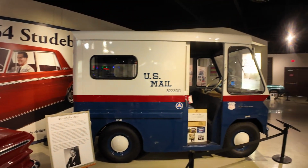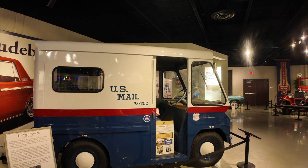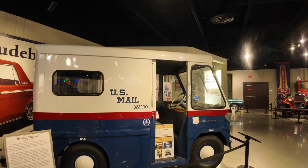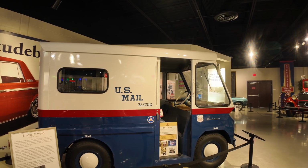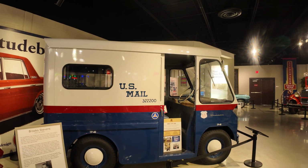U.S. mail trucks. I had an old mail truck as a teenager because I bought it because it was cheap, but it didn't go up hills, but it ran around pretty good.